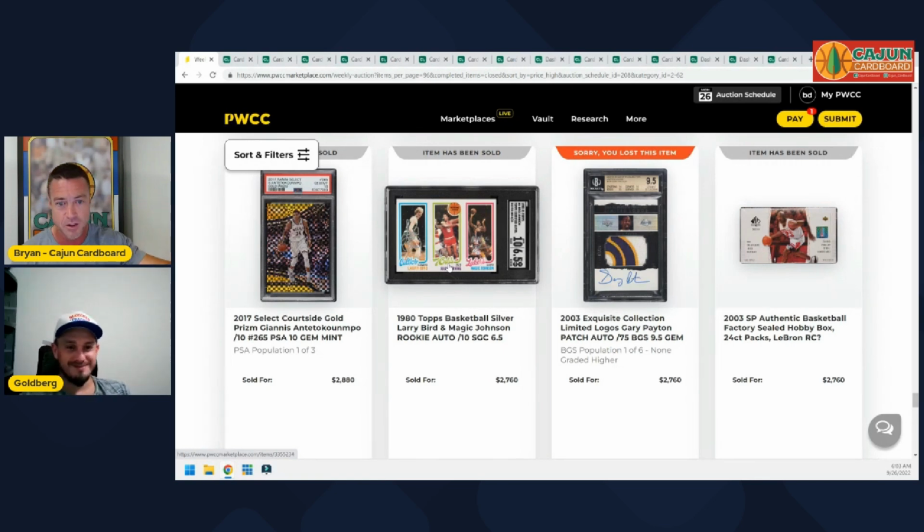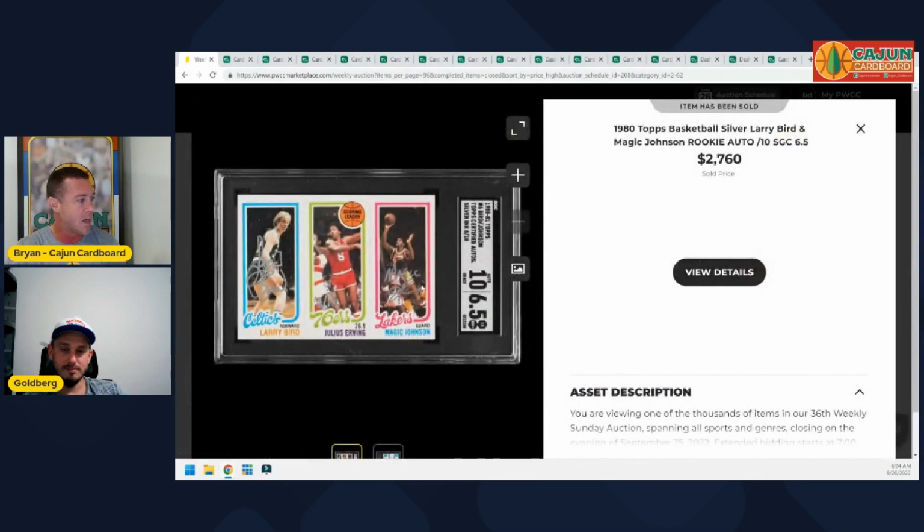SGC's opposite, right? For those of you who don't know SGC, and I didn't know this at first because I had never graded with SGC, but somebody educated me. So SGC's opposite. The card grade's on the right, the auto grade's on the left. Whereas with Beckett, it's left, right, and with PSA, it's top, bottom. So this is a silver buyback. You can't see it here. I can click it. I've got phenomenal technology down here.